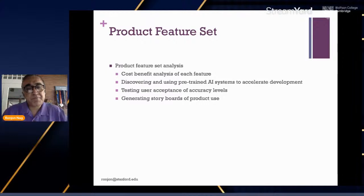So as you're building the product, really you've got to figure out what is the cost-benefit analysis. What features does the product need to have? And this is a trade-off between what features you want it to have versus the effort to actually implement those features. So there's a number of frameworks to actually create, and I can do a whole course on this.